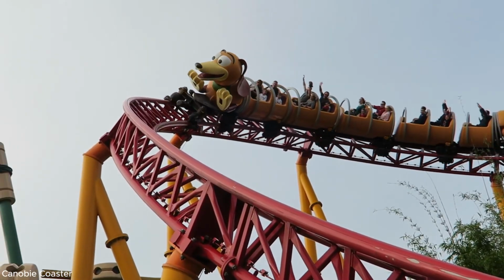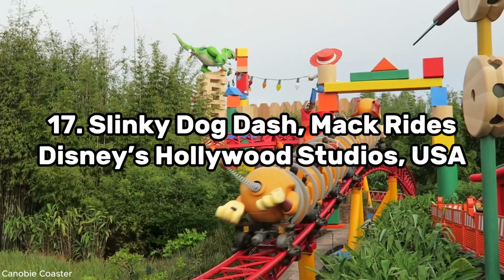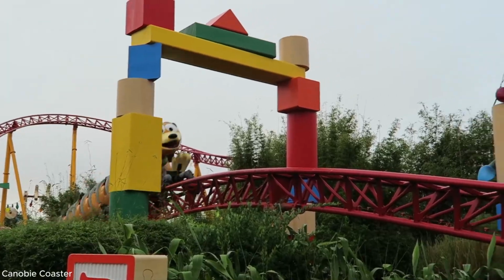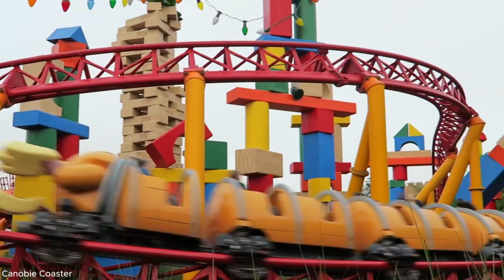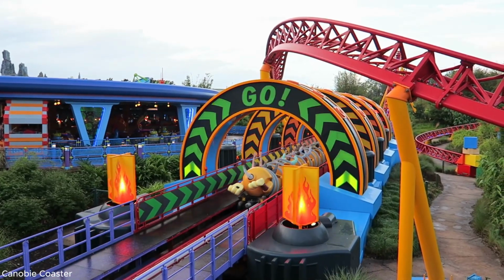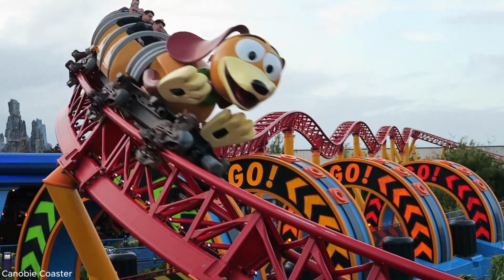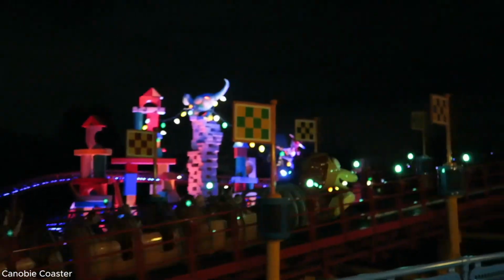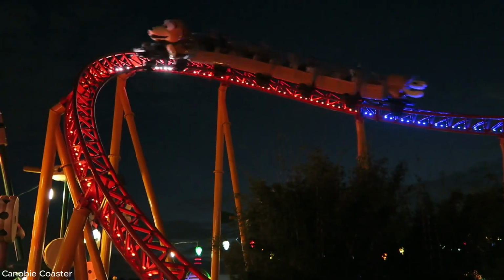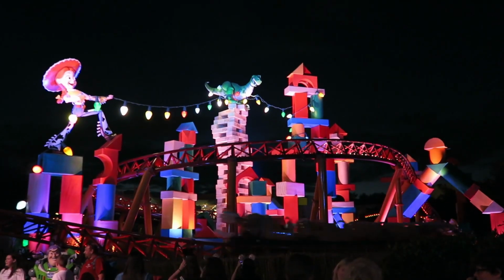And coming in at spot number 17 we have Slinky Dog Dash at Disney's Hollywood Studios in the USA, and this is one of the most awesome looking and well themed family roller coasters made by Mack Rides. What a brilliant ride design, making a whole Slinky Dog roller coaster train. And on top of that, the ride experience isn't even that bad. You have a total of 2 launches on Slinky Dog Dash, where the first one is a rolling launch, but these roller coaster launches are so slow. I think they're slower than my mini car that has 60 horsepower. But after that, Slinky Dog has a lengthy and decent layout.